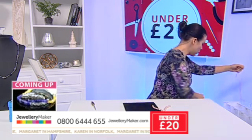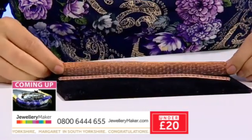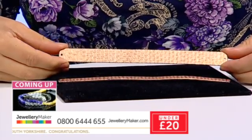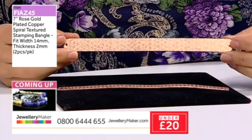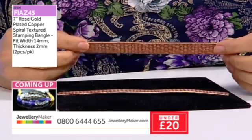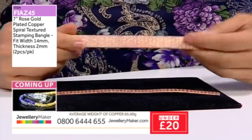Right, okay. We have got some bangles. Bendable, stampable bangles. So you basically get 2 strips of metal, which are patterned. Turn those into bangles. 7-inch rose gold plated copper spiral textured stamping bangles. You've got a 2mm thickness, you get 2 in a pack. They're massive for bangles, aren't they?